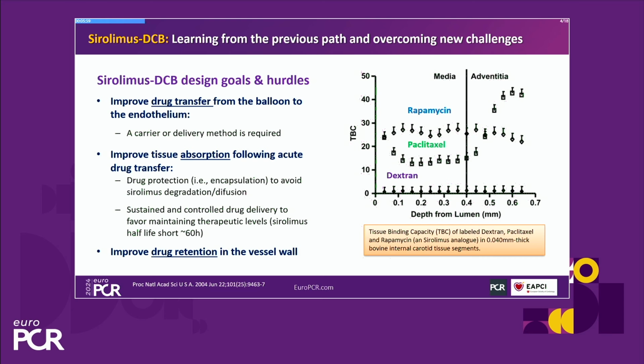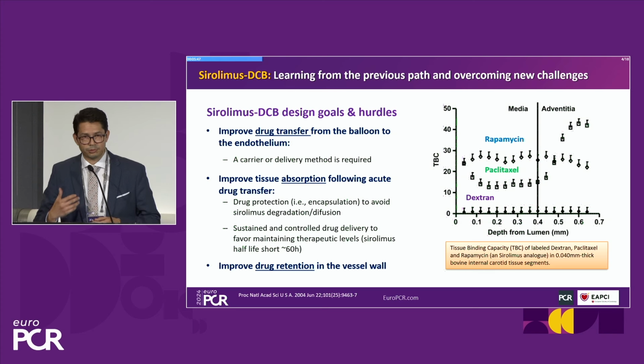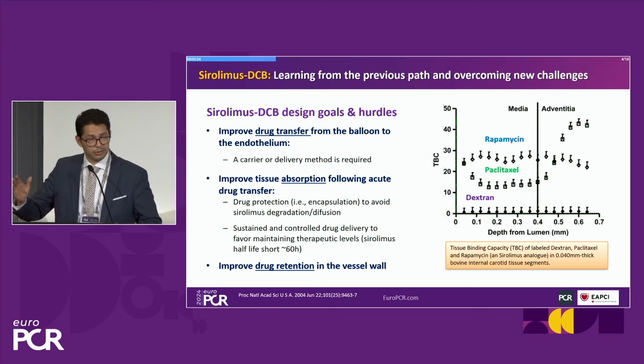But mainly, the main hurdles that the companies have with sirolimus drug-coated balloons were three. One is the drug transfer. They have to improve the drug transfer to the endothelium, the absorption of the drug in the vessel wall, and also the drug retention. As you know, paclitaxel and sirolimus behave completely differently from the endothelium to the media and from the media to the adventitia.